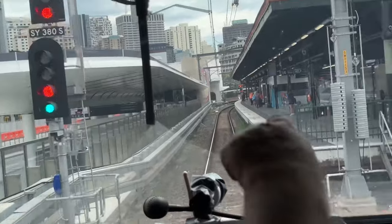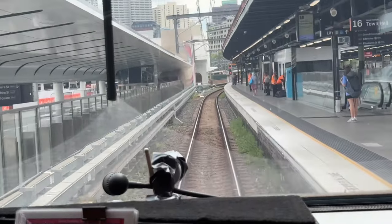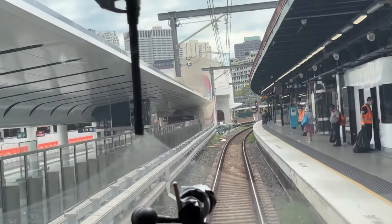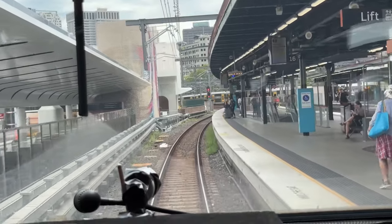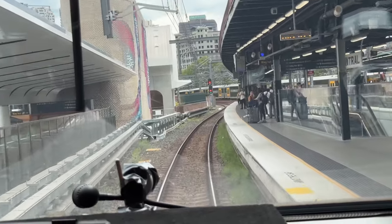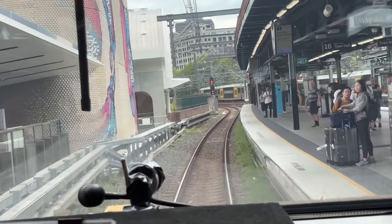Signal's red, but he's right to go through the little green one down the bottom. Yep. He's trying to go through to the next signal. So basically, you've got another four-on section to go through. The top one tells you what the road ahead is, and the bottom one tells you what the road after that is, so between the next signal and the next signal.